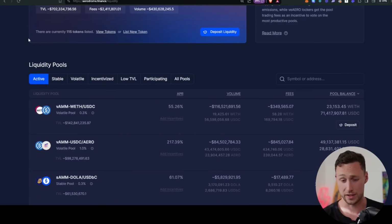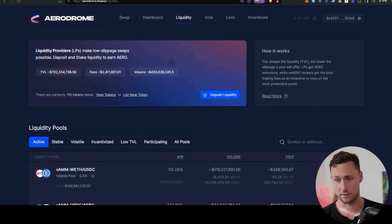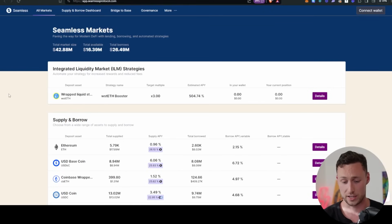And I have a full tutorial on how to use Aerodrome if you want to learn how to use it yourself. Next DeFi application that I'm looking at on Base is Seamless.